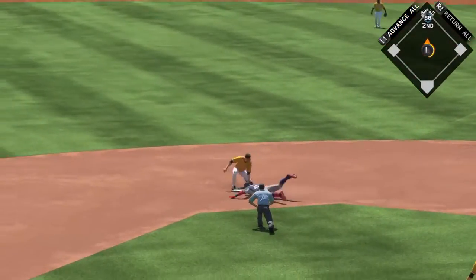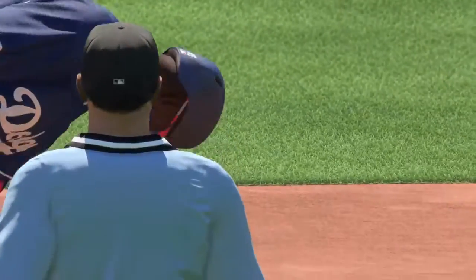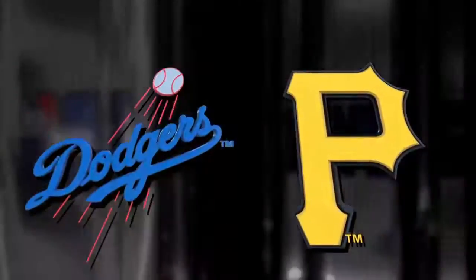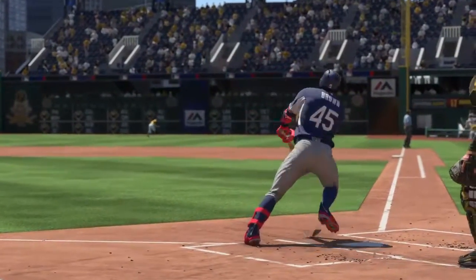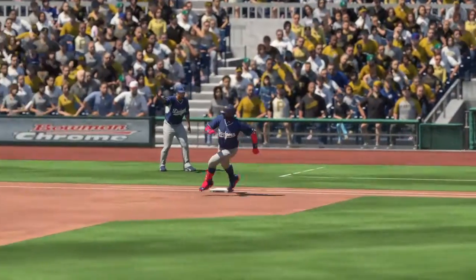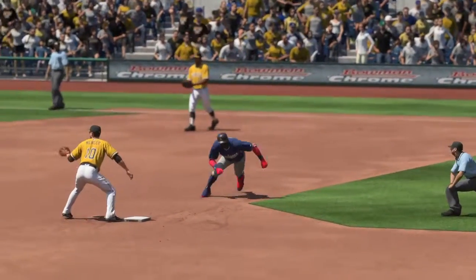The relay, but he'll be in there with a double. Well, I think this was a little bit of a gamble from my perspective. I had a feeling that he'd take a big turn around first and then hold on, but he was having none of that. He's smelling 2 all the way, and he's going to make it there with a hustle double.